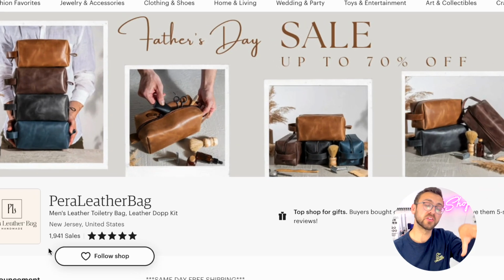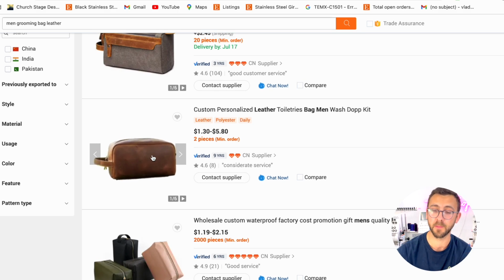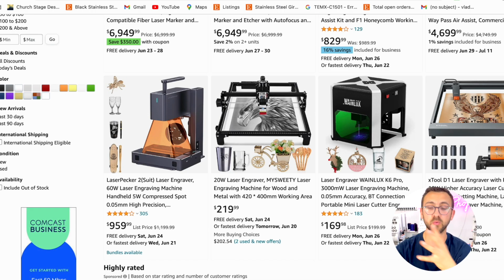So there's this shop that has made close to 2,000 sales and they just opened up last month. Let me show you what they're doing. They're literally buying a bag from Alibaba for $1 to $5 per bag, and then they went to Amazon and bought this $200 machine. It doesn't matter. You don't have to go super ultra expensive. You can get away with a few $100s.